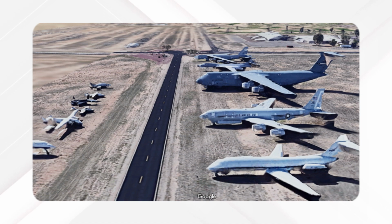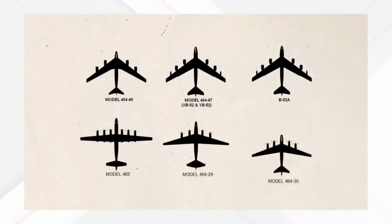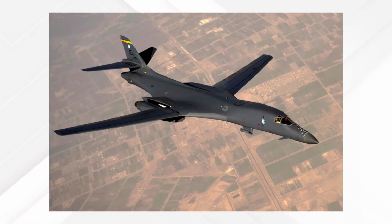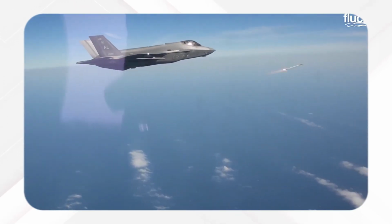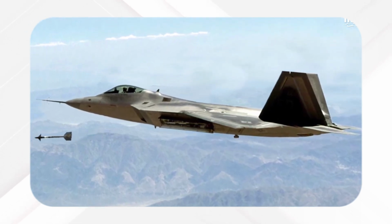Comparisons with other aircraft. While the B-52 remains a critical part of the U.S. Air Force's bomber fleet, it is not the only long-range bomber in service. The B-1 Lancer, also known as the Bone, is another key asset. The B-1 features a payload capacity of 75,000 pounds, the heaviest of any U.S. bomber.